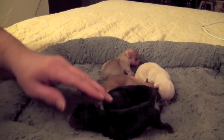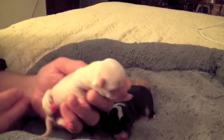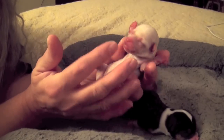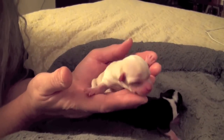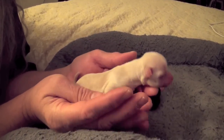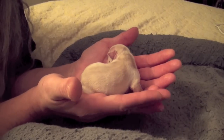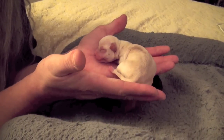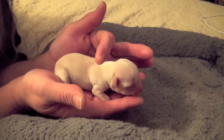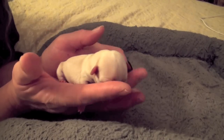Okay, the next one was this little white, paper white color, and it's a little girl, and she's so pretty. She's going to have beautiful back markings and shoulder markings, a little bit like Belshazzar, colored almost like her daddy, a little lighter. Yeah, maybe she's a bit lighter, but I think this will darken up quite a bit on her back as she grows.